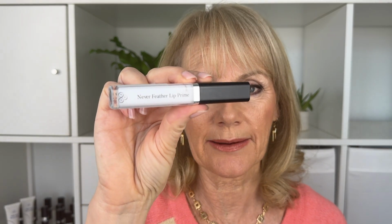And finally, if you are somebody that has little vertical lines on your lips, which happens to a lot of us, the third primer that I would suggest is Never Feather Lip Prime. And put this on not just before your lipstick, but just a few minutes before you put your lipstick on the outer edge of your lips, just to create a bit of a barrier so that your lipstick, when you put that on, doesn't migrate upwards and bleed.